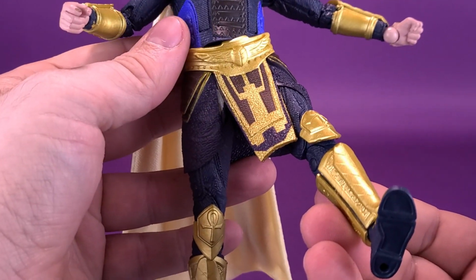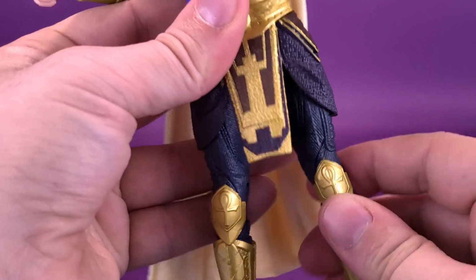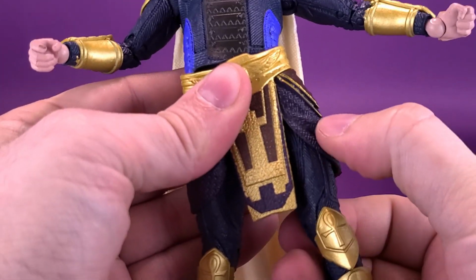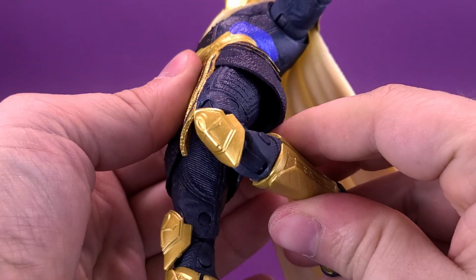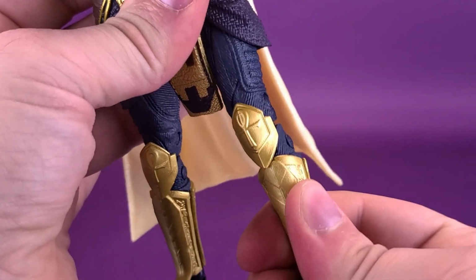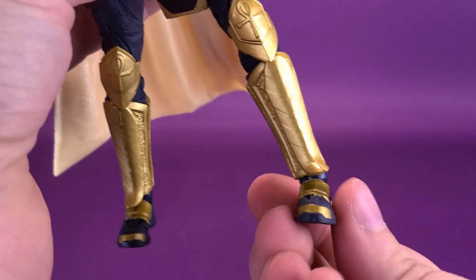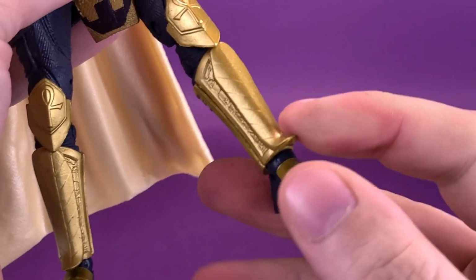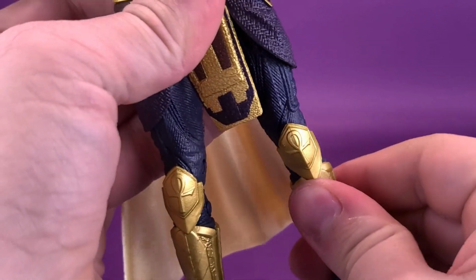You can bring the legs forward, that's fine. You can also bring them back, which is okay. Just don't do Van Damme splits on Dr. Fate. Swivel at the top of the thigh. The figure also does have a double hinge on the knee. He has no articulation from the boot end of things, but certainly when it comes to his feet, you can move them back and forth this way. And he also has an ankle pivot with toe articulation as well.